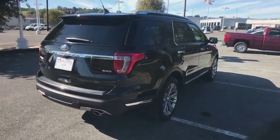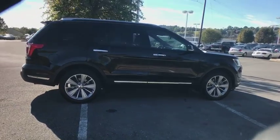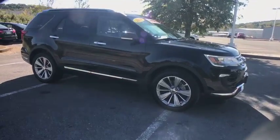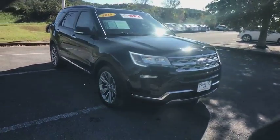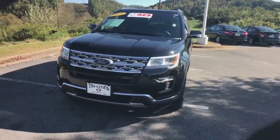Power passenger seat, traction control, power liftgate, navigation system, leather-wrapped steering wheel, dual airbags, alloy wheels, air conditioning front, power steering, heated and cooled front seats, four-wheel disc brakes, universal garage door opener, compass, electronic stability control, power windows, heated steering wheel, rear window defroster, CD player, trip computer.